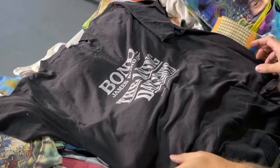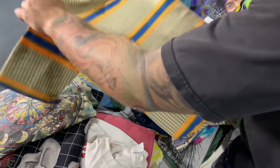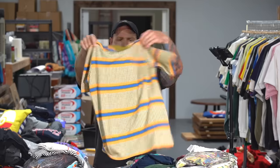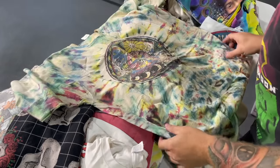Whoa, James Bond. 1987 James Bond shirt. Interesting, random James Bond tee, okay. And this looks like it's just like a 70s shirt. I don't see a maker at all, but pretty cool colors. Size XL, beautiful tie-dye on that. Wow, crazy tie-dye job on this one.